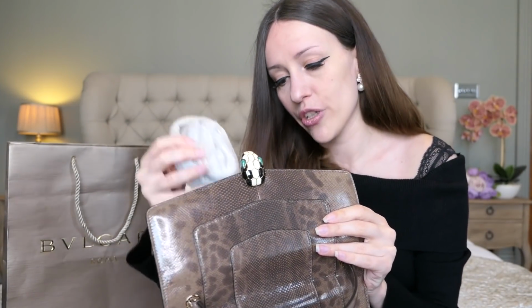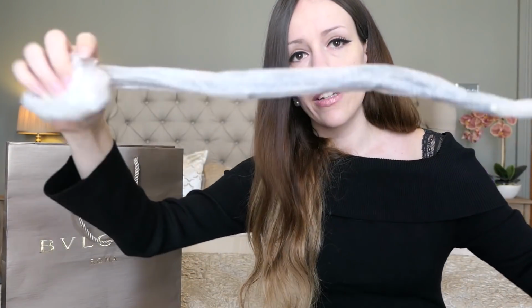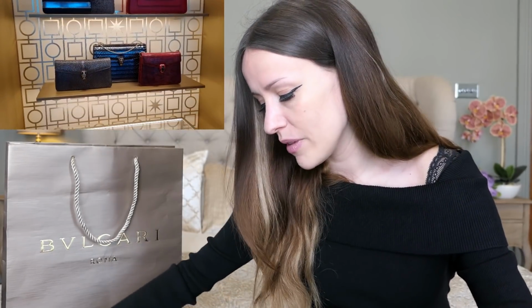Here is the strap. I'm gonna show you some modeling shots in a second as well, of course. And it's all so nicely wrapped. I can't believe nobody picked this bag up. I mean, it was meant for me, right? Nobody picked this bag up for 40% off. And the entire shelf, that we saw in that video, was 40% off.